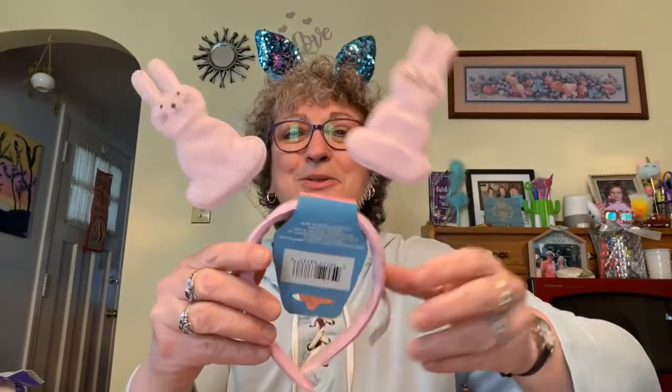And I picked up these for Caroline, little bunnies. And then they've got little bunny butts on the back. Too cute. Can't wait to have her try these on. She probably won't keep them on long because she doesn't like anything on her head, but I got these for her. They're on a spring, as you can see, so they bounce. But they're really cute.